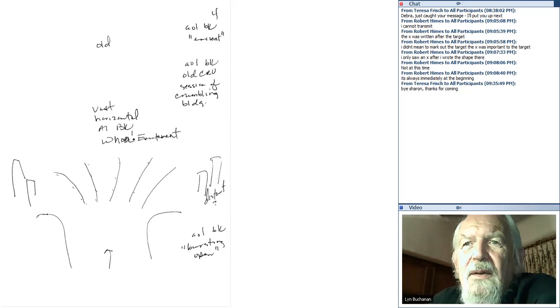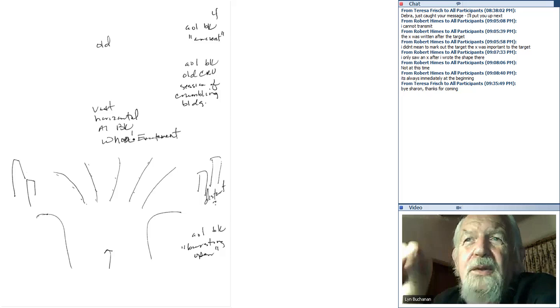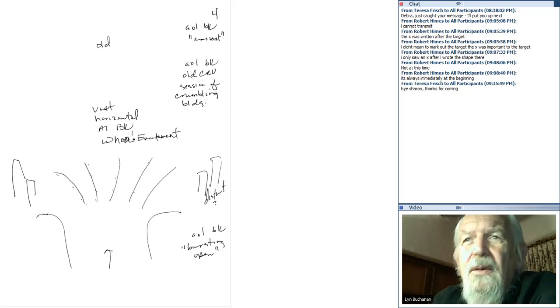And, okay, old CRB session of crumbling building, okay? Whoa, excitement. Oh, good. AI break. Whoa, excitement. Good deal. Now, you notice on here, whoa, excitement, but she didn't tell how it made her feel. One of the things about the AI is the AI comes when you put yourself into the target. And so, whoa, excitement. There's excitement at the target. But how does it make me feel? And that's the second part of every AI, is you have to tell how it makes you feel.